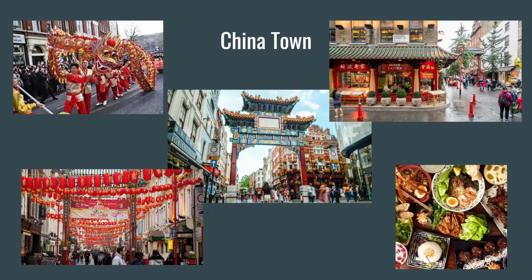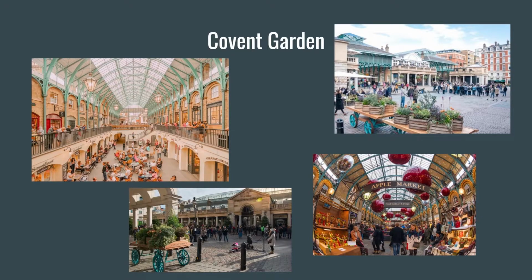Let's continue our visit of London with the shopping and entertainment hub. Covent Garden is one of the best areas in London that seems to attract lots of visitors. If it's your first time in London and you're looking to explore some of the most famous neighborhoods of the city, then Covent Garden is easily up there as one of the best.